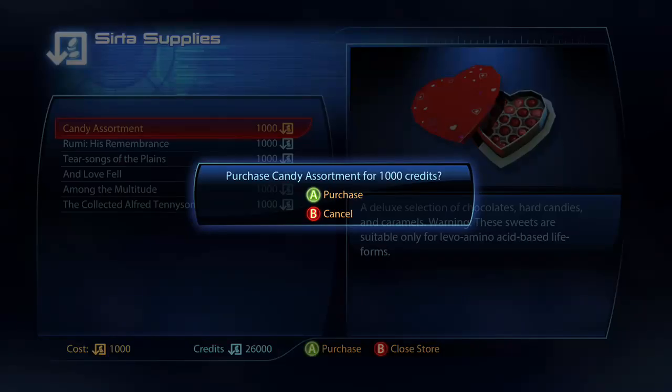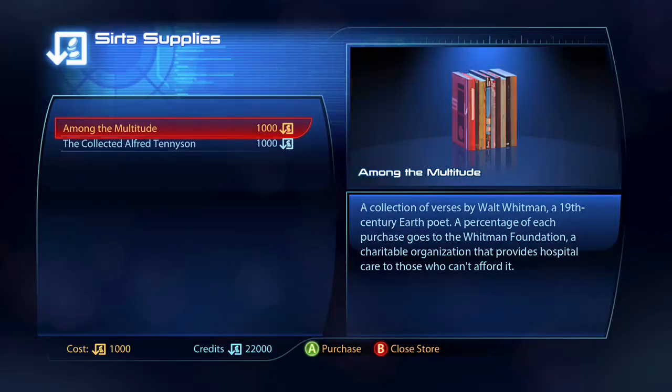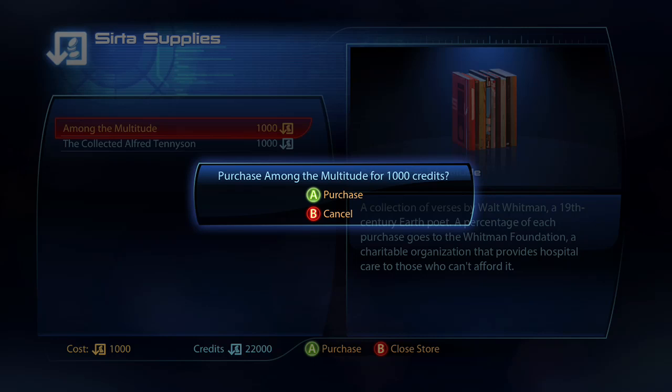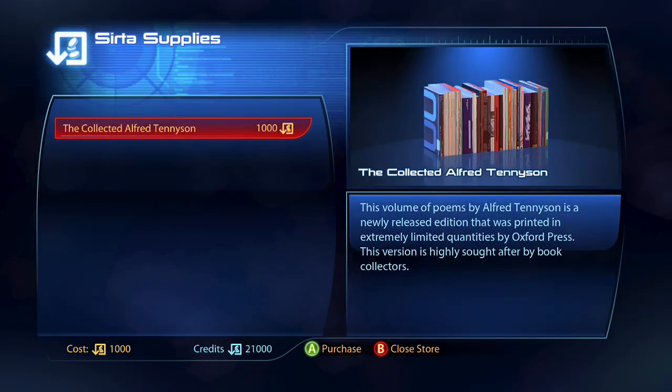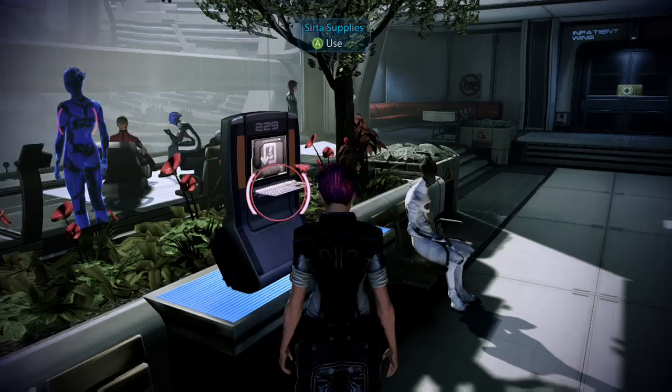Welcome to Serta. All profits from sales go to help new medical research. Thank you for coming to Serta. How can we help you? Thank you for shopping.